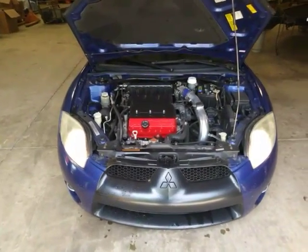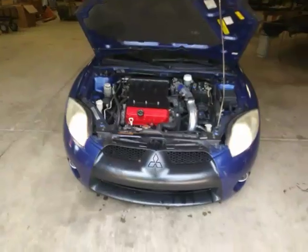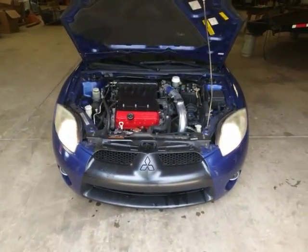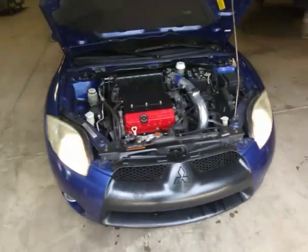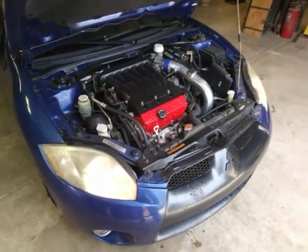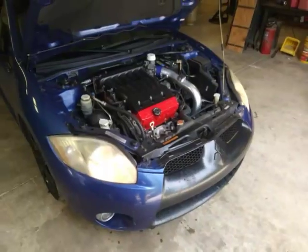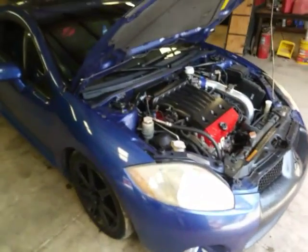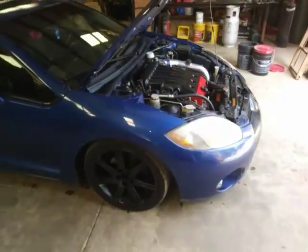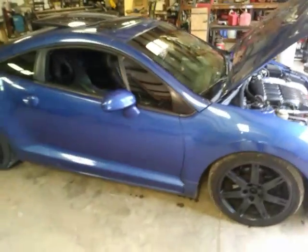This is my review of the 2006 Eclipse GT 3.8 V6, obviously. I've had it for almost 4 years now. I put about 140,000 miles on this car. I know pretty much everything about it. Replaced the clutch, I've replaced pretty much everything on this car. And I just want to give my review of the car since I've had it so long.